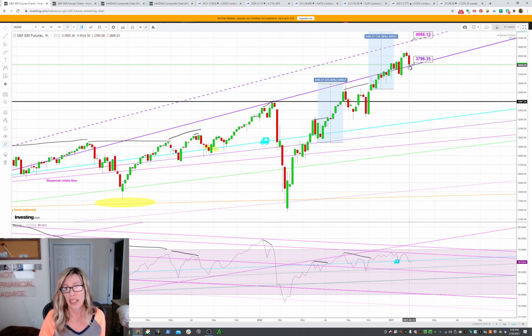However, we held this back test so far, and what's really important this week for bulls is closing above 3796.35. That is the key. It doesn't mean that it can't flash below that and have a wick below that, but in my opinion it's pretty important that we maintain it by the end of the week. Just looking at RSI here, not a lot to say there.